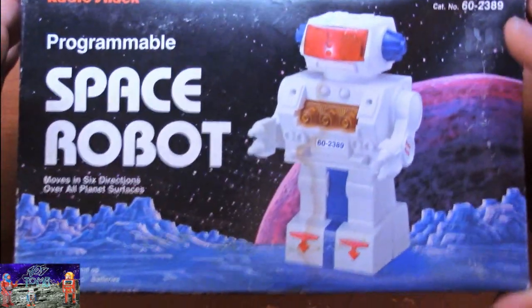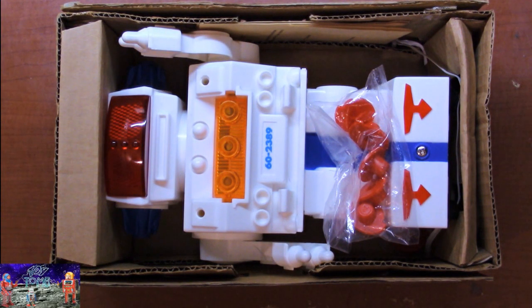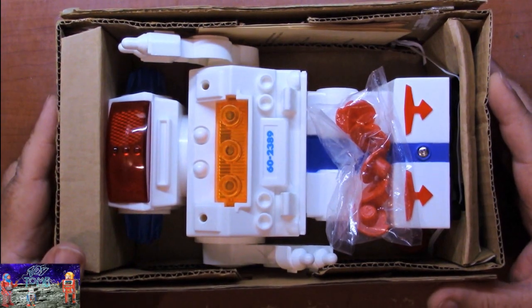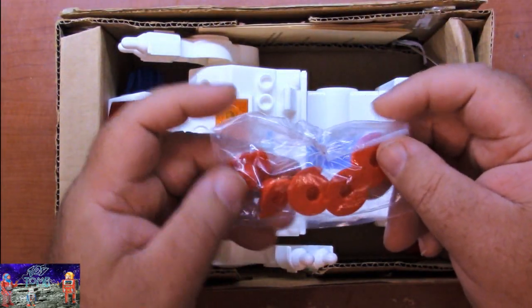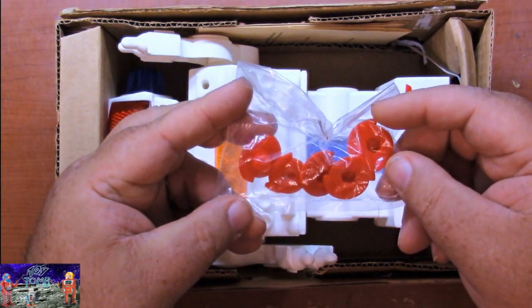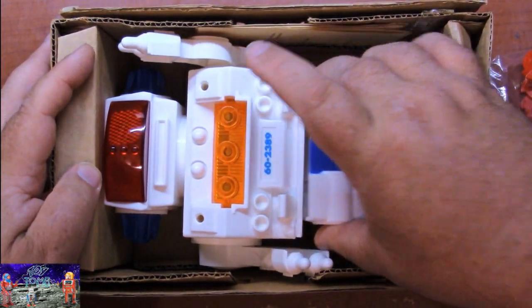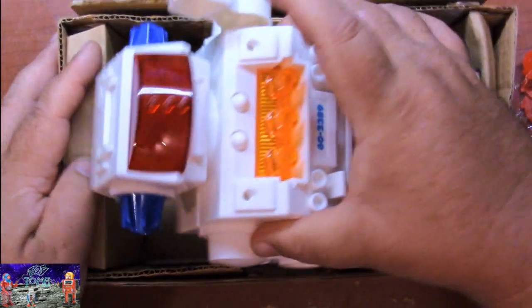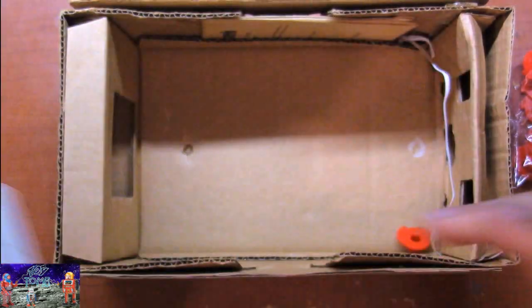Boop. And there's Mr. Robot. He's waving. Hey, what's up? So here are the discs. It came with 6 of them. There's 5 in here, and there's 1 inside the robot right now. So we'll take the robot out. Whoop. Pop him out of there. We'll take a close look at the robot here in a second.